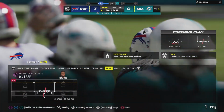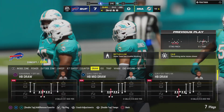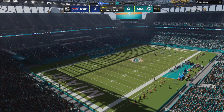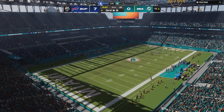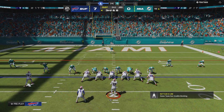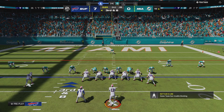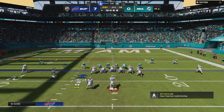Oftentimes we praise an offense for their variety of being able to hit people with the run in the past, but in this game, how about what we're seeing from the safeties? They are all over the field. Doesn't matter if they threw it or if they're trying to run it. I don't think we've ever awarded an MVU, most valuable unit, but you're right, it might go to them in this game. I like that, MVU. Well done.